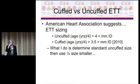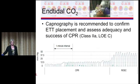All right, how do you figure out the sizing? You can use the Broselow tape. For uncuffed, it's age over 4 plus 4. And for cuffed, you just use a half size smaller. I can't remember these formulas in a pinch, right? So the bottom line is use a Broselow tape, get a half size smaller, you're going to be fine. So I just say half size.